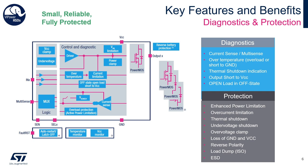Here you can see a typical block diagram of our high-side drivers and the full set of diagnostics and protection features. Diagnostics feedback is provided to the microcontroller through the ST-exclusive multisense pin or current sense pin, depending on part numbers. Protections include ST-exclusive power limitation in case of overload and short to ground, on top of overcurrent and thermal shutdown. Power limitation can be programmed through the fault reset pin in either auto restart or latch off mode, depending on part numbers.